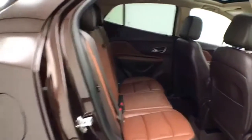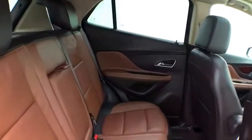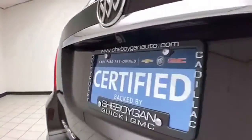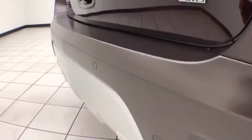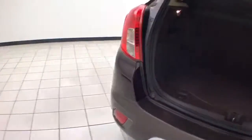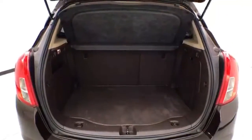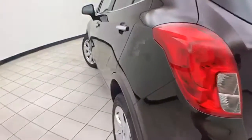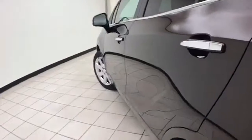Encore is a very safe vehicle, 5-star front and side government crash rating, seats 5 with a leather interior, split seat back folds down to accommodate longer cargo items, backup camera, along with rear parking sensors for additional safety. Lots of cargo space in the rear with a removable privacy cover. And not only low miles, but very clean, no dents or dings in the body.